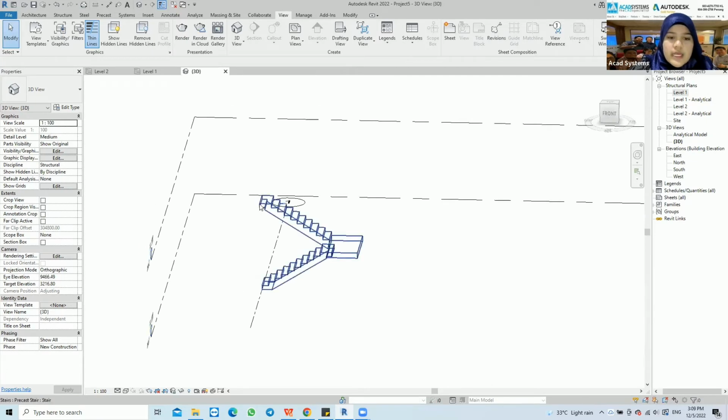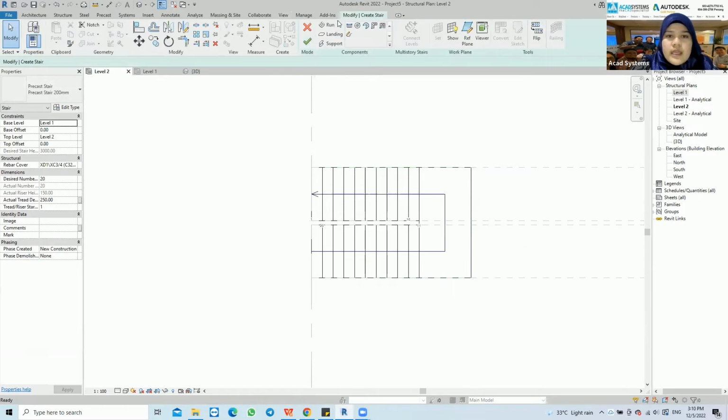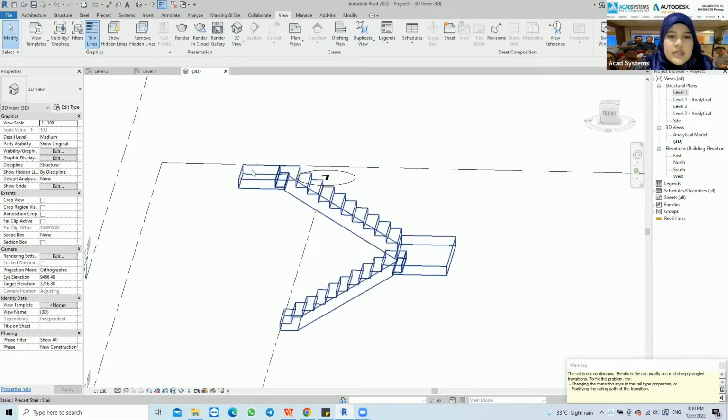Now I'm going to add a landing at level 2. So go to level 2. I'm going to zoom in now. Then I'm going to add the landing around here. Click the stair, click edit stair. And here you can see the choices of stair. I'm going to click this landing and select create sketch. After that, I'm going to change the draw to a rectangle first. Then I will start the point at this endpoint, and then drag it until around 1000. Now click finish and click finish again. Go back to the 3D. Now you can see the landing has been created.